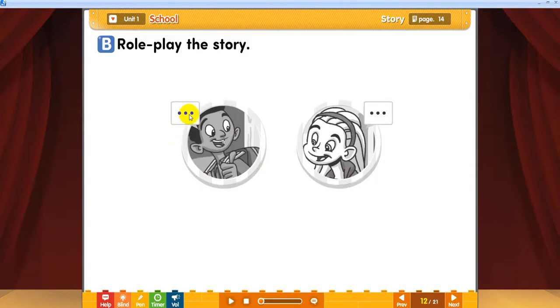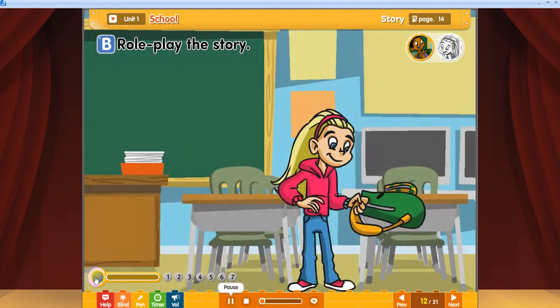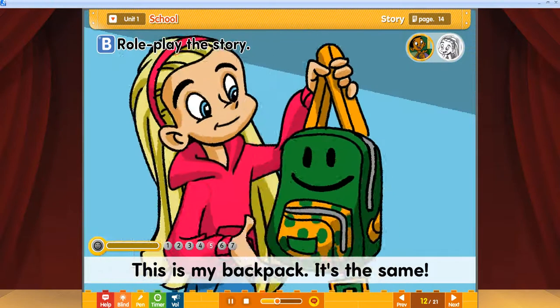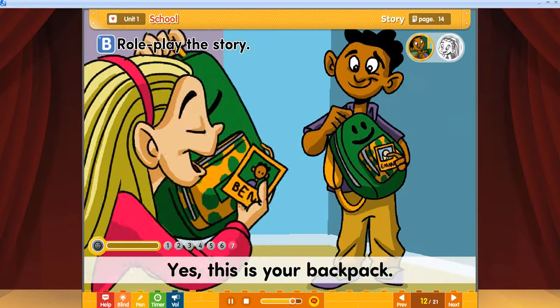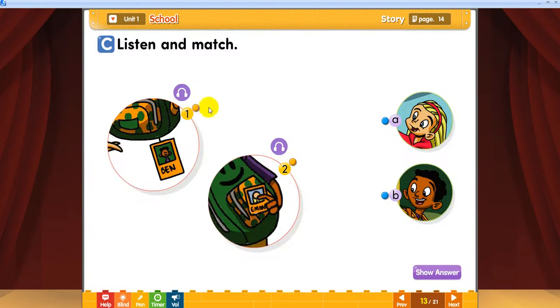B. Role play the story. Hello, Ben. Wow, it's great! This is my backpack. It's the same. Yes, this is your backpack. C. Listen and match. This is my backpack.